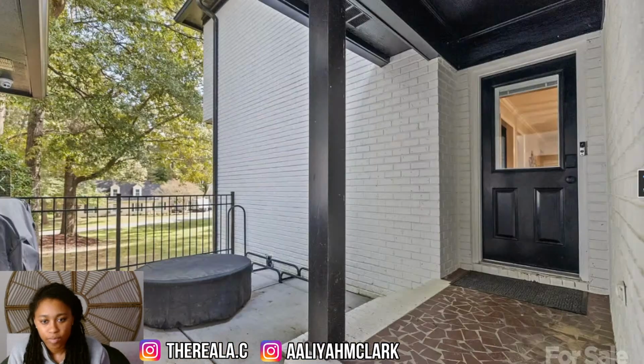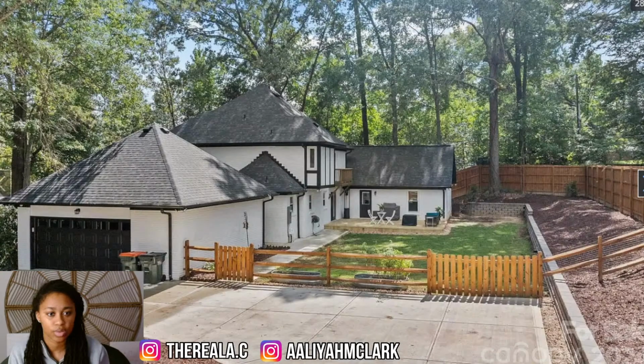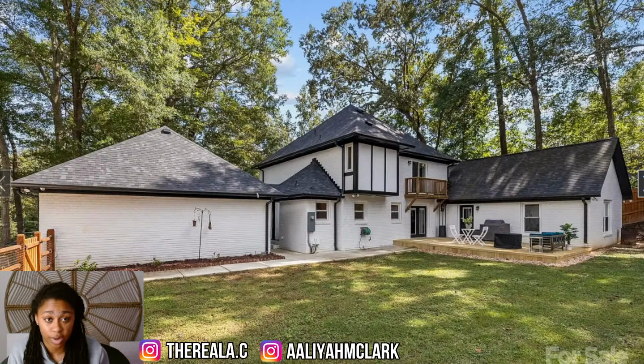It's just a random picture of the outside, and even there's a detached garage. I'm really hoping that they at least show us what it looks like on the inside. A lot of times they'll put a picture of the outside of the detached garage and then they just won't do anything else. This house is definitely a looker. This house looks good to me. I think that this house presents very well, and I think that it was maintained very, very well.